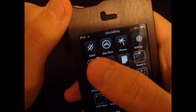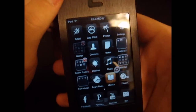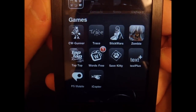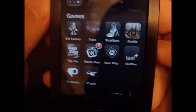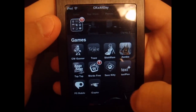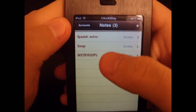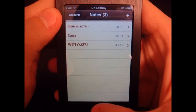Other than that, we got Safari, the App Store, Photos, Settings, Games. In my first games folder, I got Cartoon Wars Gunner, Trace, Stick Wars, Zombie, Tap Tap, Words Free. That's a very, very fun game. Save Kitty, Text Plus, Photoshop Mobile, and iCopter. iCopter is one of my favorite games, actually. We got Contacts, Notes, Spanish Notes, Songs, and my address for my Wi-Fi.